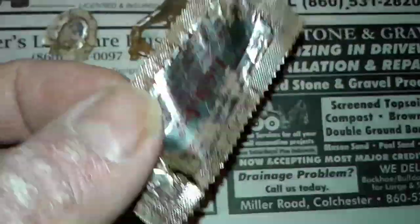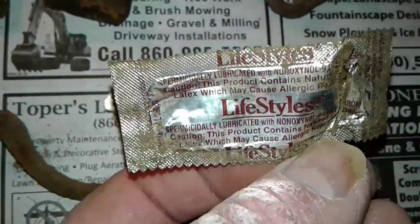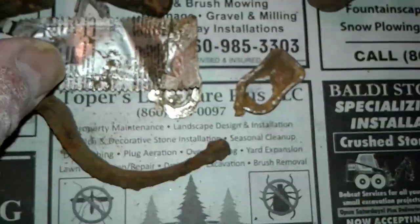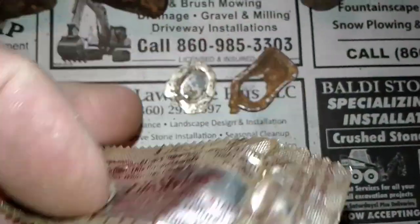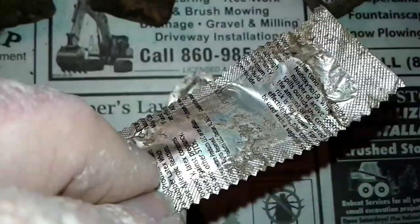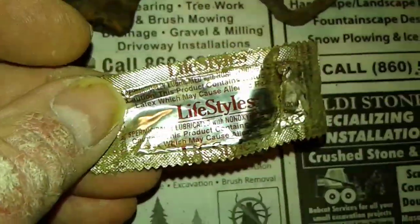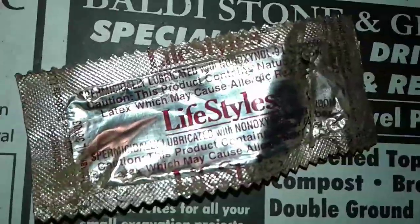Found this thing. I'm not sure what it is. I don't know if it's some kind of vitamin pack or protein pack or something. This was down eight inches near the cellar hole. I don't know how it got so deep. You know, for being like foil stuff, it looks pretty modern. Not too sure. Any ideas, leave it in the comments below. I'd be curious to find out what that is.